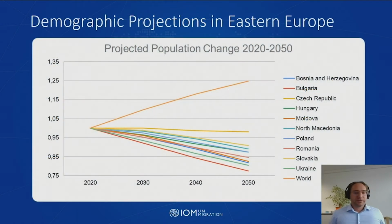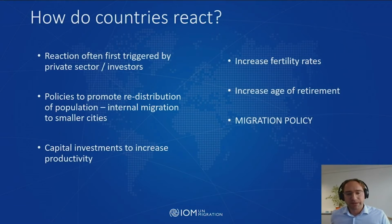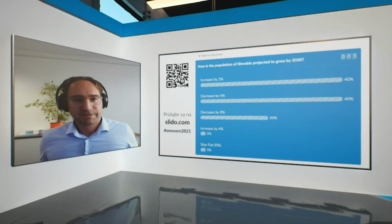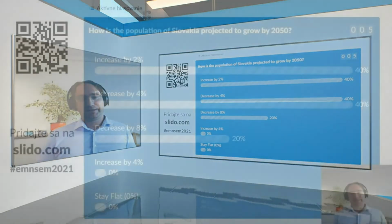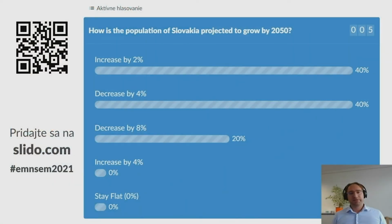So just to give you, sorry, before I do that, maybe we can go to the last Slido just to keep you all awake. Another survey for you to fill out, the final question. So the question is now specifically for Slovakia: how is the population of Slovakia projected to grow by 2050? Will it increase by 4%, increase by 2%, stay flat, decrease by 4%, or decrease by 8%?